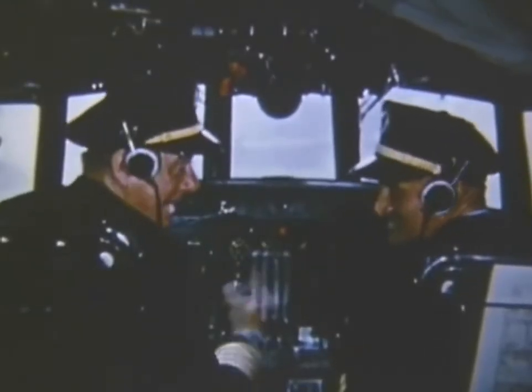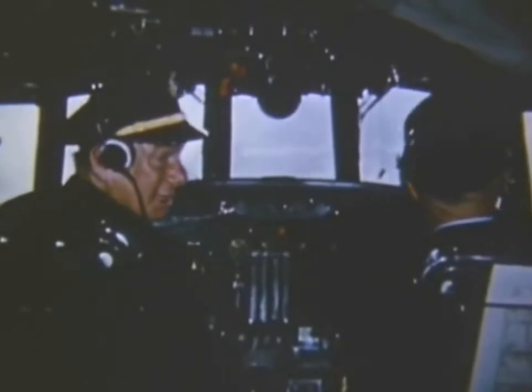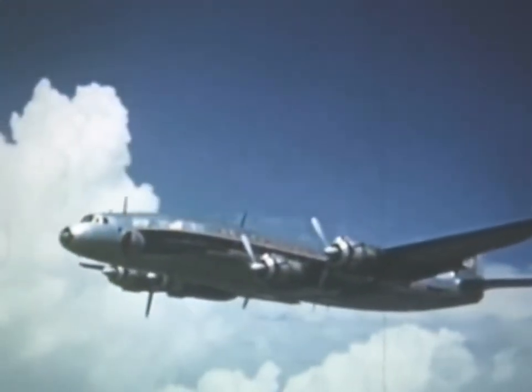Boy, oh boy, look at that. On 1 engine. Going along just as steady as you like. Only a Constellation can do this.